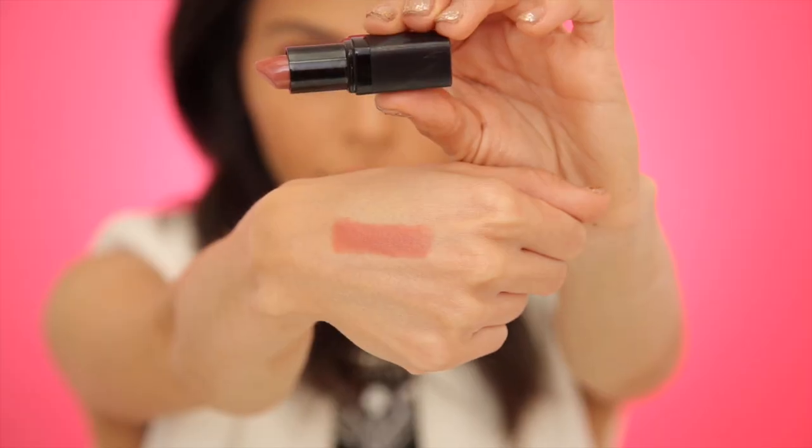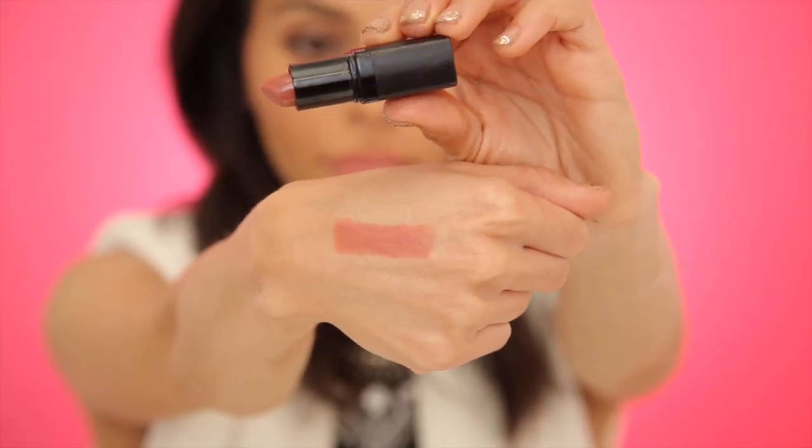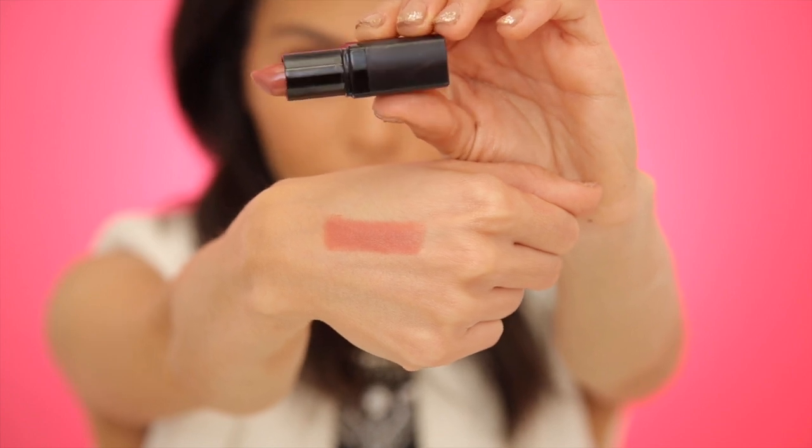It's like a mauvey nude, and don't tell me it's mauve because I like saying mauve. But yeah, it's like a mauvey nude. It's just deep enough to where it's not my usual nude lip color, but it's still light enough for daytime and just a really nice color. It's very, I don't know what the word is that I'm looking for, just very me, I think.